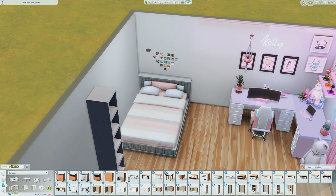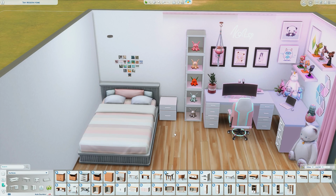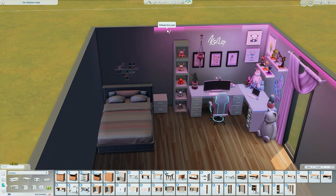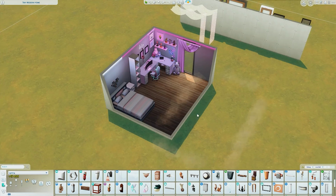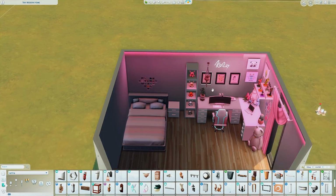So yeah, I ended up going for this one. I don't think it looks too bad, especially with the added detail around it, because I did use the new lights that go above the bed, and again I turned the brightness right down because they're so intense you can use them to light up a full room.